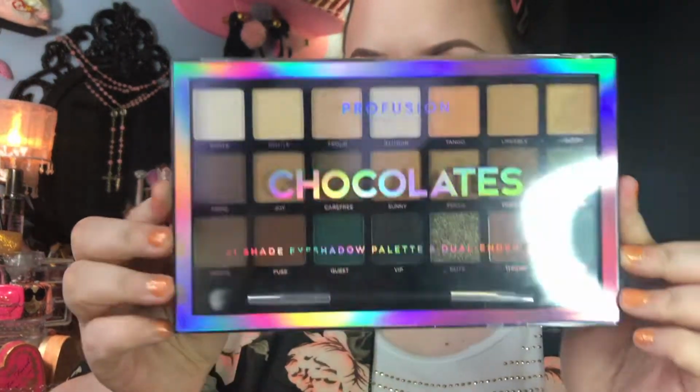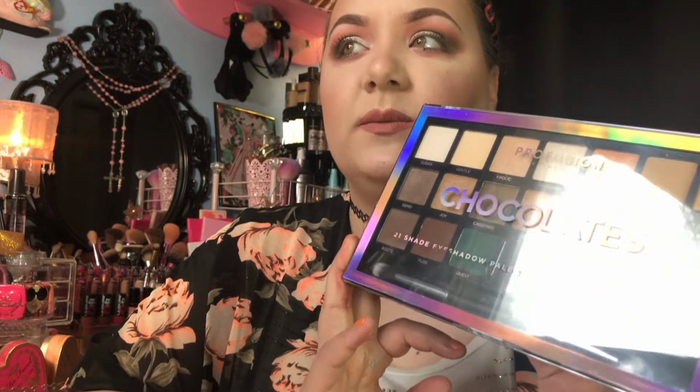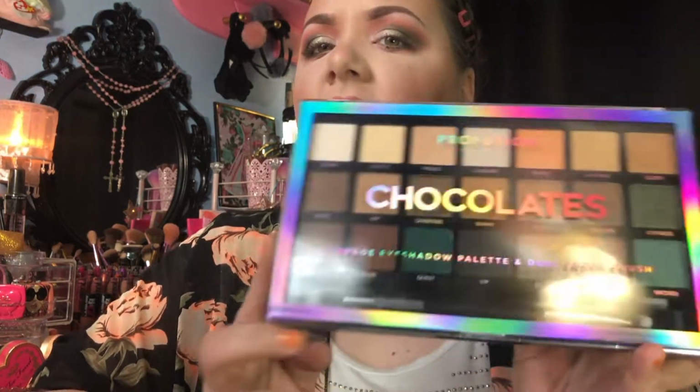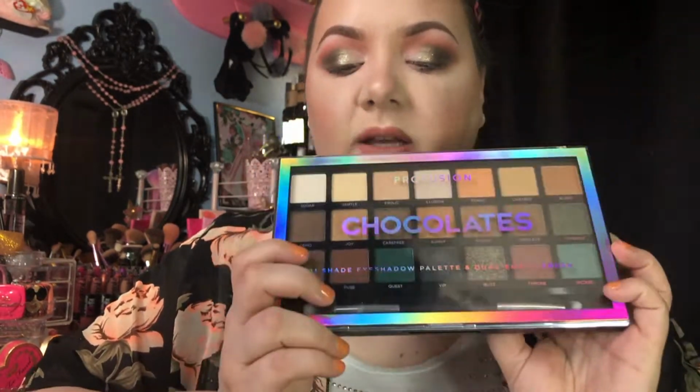Okay, the next couple palettes are both from Profusion. First I picked up the Chocolates palette, and I was really happy to find this because I was actually on the hunt for this, I think before Christmas time when it actually came out. I think I ended up finding it in Walmart eventually, and I don't know why I didn't pick it up, but I'm kind of glad I didn't because I did find it for a lot cheaper at TJ Maxx.